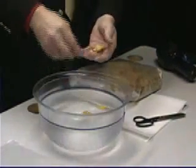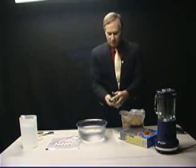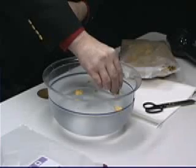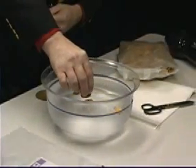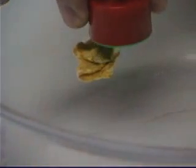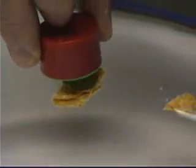Put them on top of the water. And we'll be able to show with this strong magnet that there's enough metallic iron in here to steer this flake around the water. And if you think this isn't unusual, take a magnet and float anything else on water. The magnet will have no effect on it.